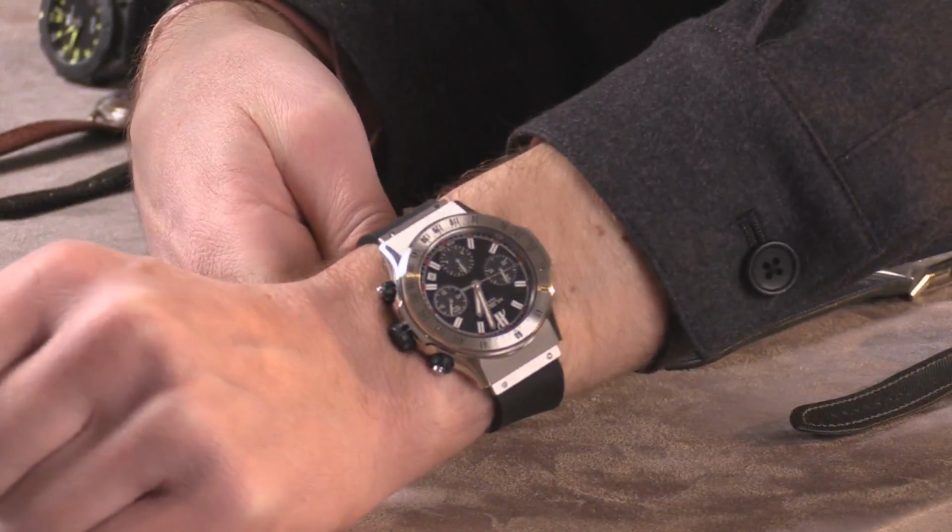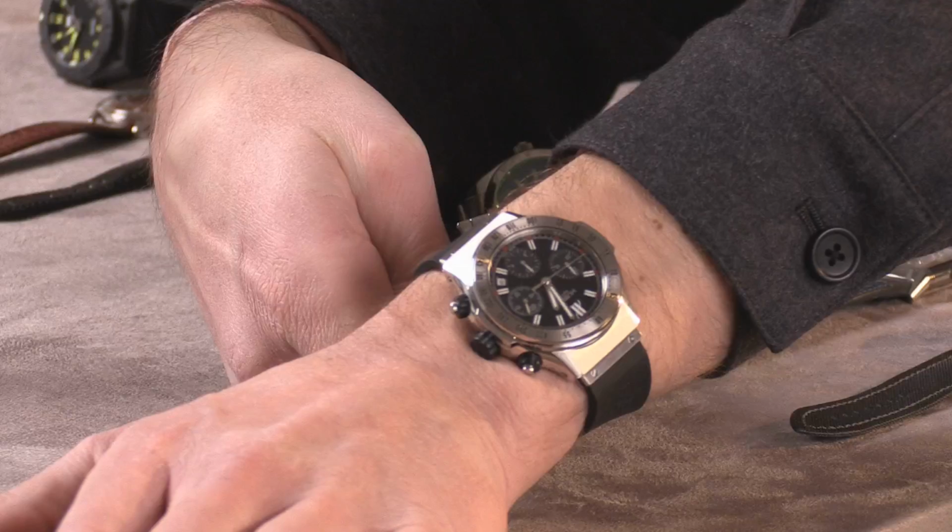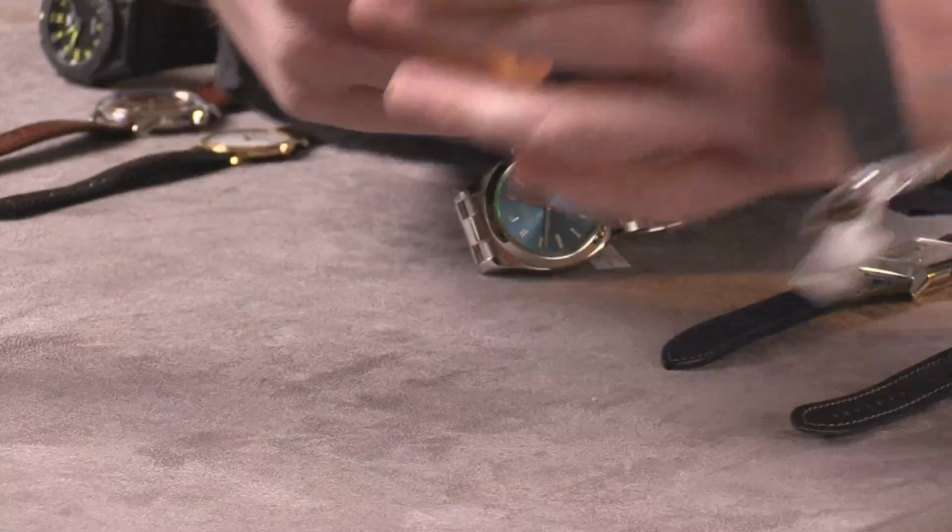It wears nice, discreet, comfortable, and again, because of the size, 42 with a rubber strap, it wears on any wrist. And I think that's a fun piece because a lot of folks don't give Hublot credit for also doing the subdued watch as well. The history of the company is longer than you think. The further back you go, the more traditional some of the sizes and styles.